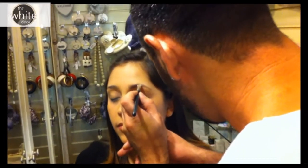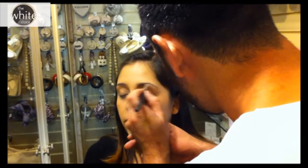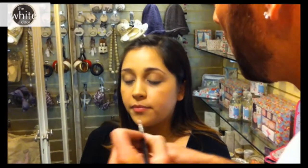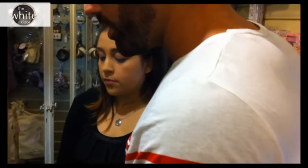Would you always use a shadow and a brush, or what would you use? Pencil? I don't use pencil, just my preference. I found sometimes with pencil it can be a bit bitty and come off in little bits. Whereas with eyeshadow, this product could equally be used as an eyeshadow, so you can double it up as a selling point as well.